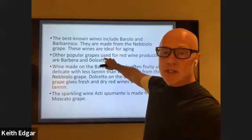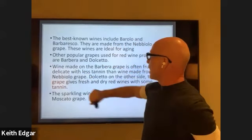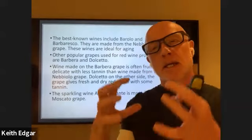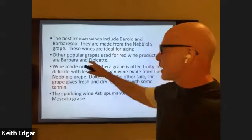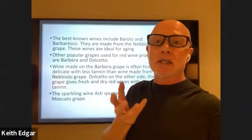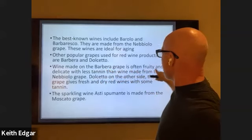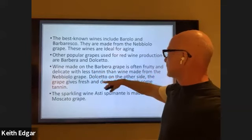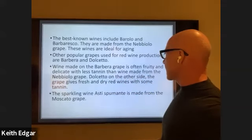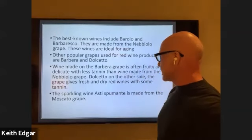Other popular grape varieties that we're going to see in Piedmont other than Nebbiolo are Barbera and Dolcetto. Nebbiolo is a very big, intense, complex grape, whereas Barbera is a little lighter, a little more easy drinking. It can be consumed a little bit younger than the Nebbiolo can. Wines made from Barbera are often more fruity and delicate in their style. They have less tannins than wine made from the Nebbiolo. Dolcetto, on the other side, gives a fresh, dry red wine that has some tannins. So there's some diversity of the wines that are produced there.